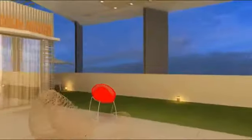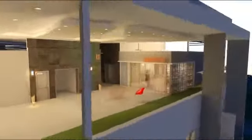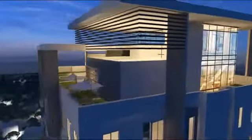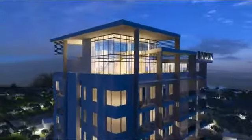Find the time and space to meditate at the top with a yoga room within reach. Relax with loved ones at the premier theater room. Envision the roof deck's unrestricted 360-degree view of Metro Manila as you relish what Barron Tower has to offer.